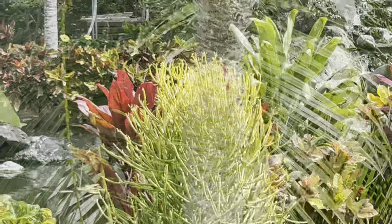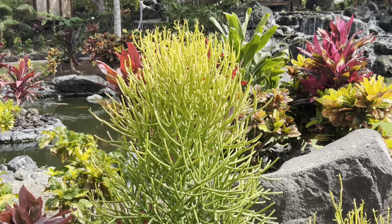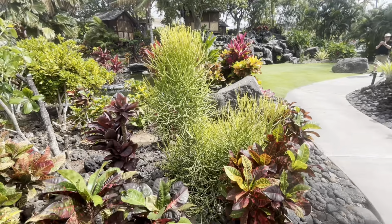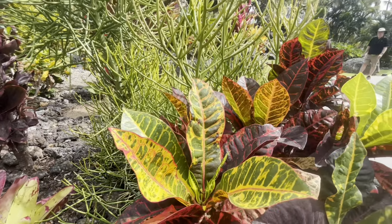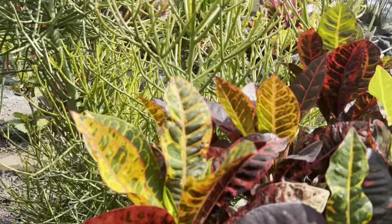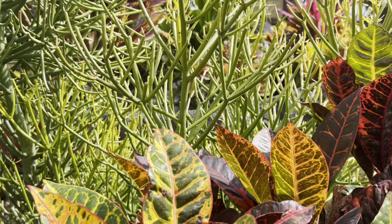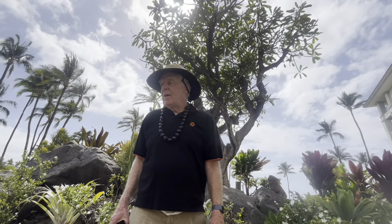That looks like a fire to you? It should, because it's called sticks on fire, also known as the pencil tree. And it really looks fantastic mixed with this beautiful orange croton. Look at the combination. Isn't that cool? Look at those colors just echoing throughout. Oh, it's great. Look at it, beautiful.